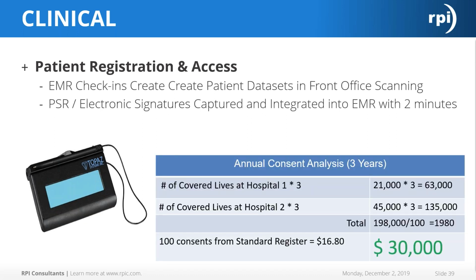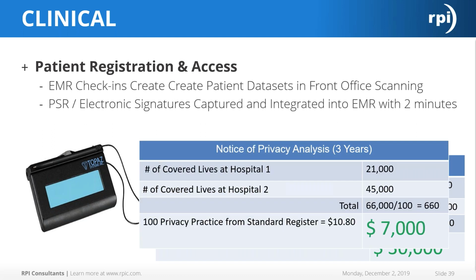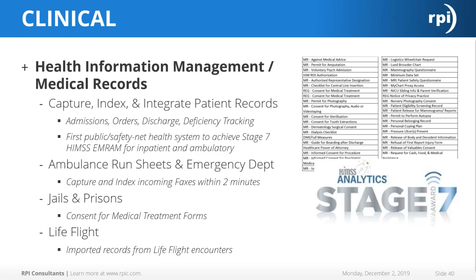They did an analysis over 3 years. So before they used the paper documents, then they moved to the electronic signature, and just for 2 satellite offices, it saved them over $30,000 by moving to the Topaz signature blocks instead of using the paper forms. So not only is the document in the system a lot quicker, but you're also reducing the cost for an organization.